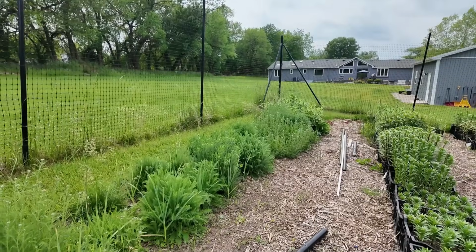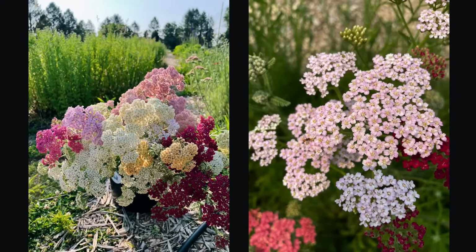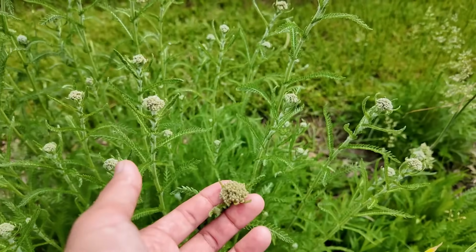So this is second year yarrow. They were put in fall of 2022. Got great blooms from them. I have a total of about 70 yarrow plants, and you can see they've put on buds. This one's even coloring up.